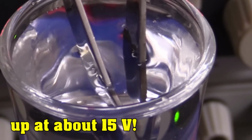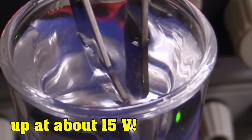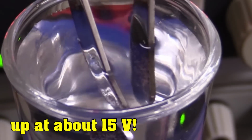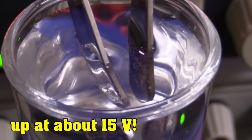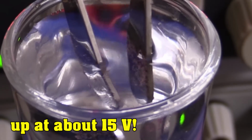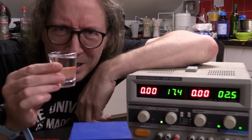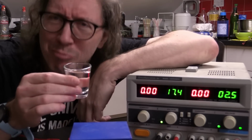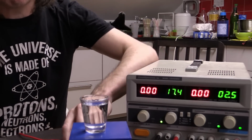And when we get the two nice and close together, yeah, you see the gas bubbles. Yeah, so that's hydrogen being generated at one of the electrodes, and it'll be oxygen at the other. And those are the gas bubbles. Oops, that's me short-circuiting it. So, what does the water taste like at the moment? Tastes like regular water.